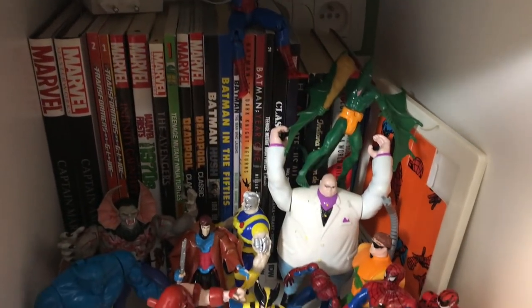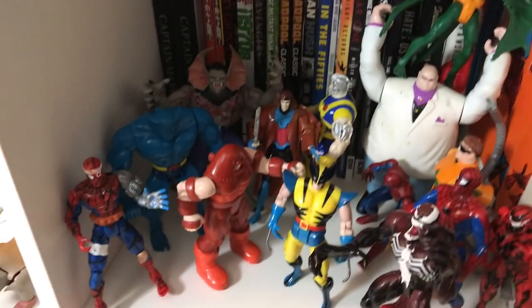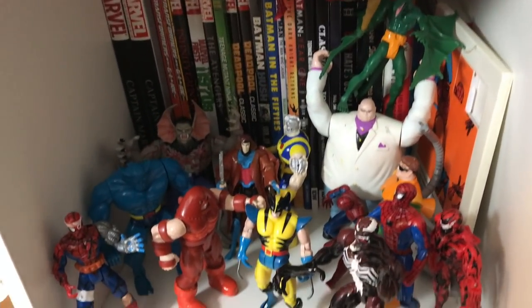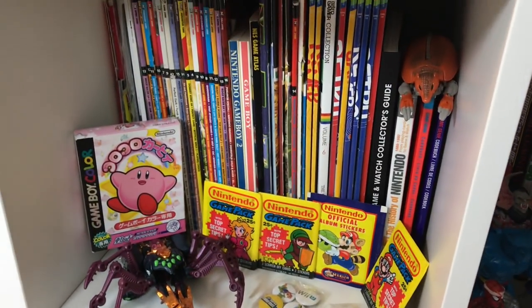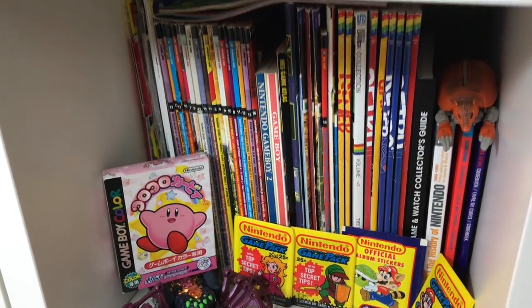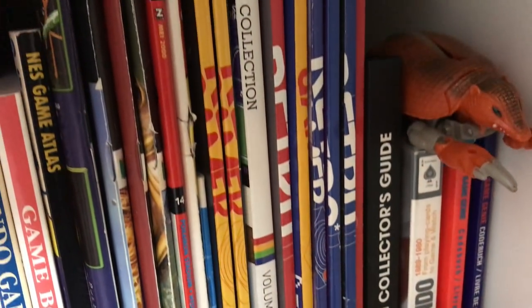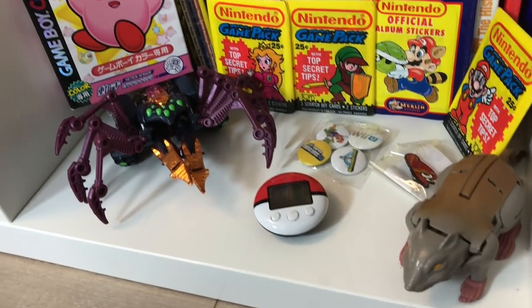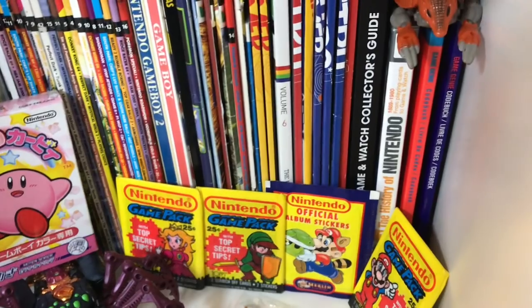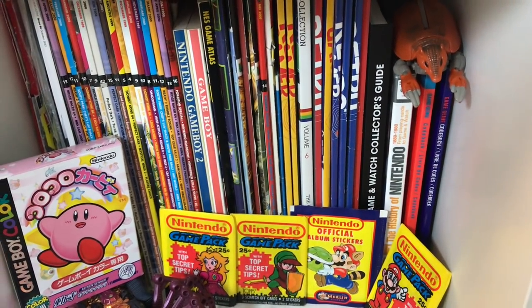Over here are some of my Marvel books, and of course some Toy Biz figurines, X-Men toys, Spider-Man stuff. Awesome. Here's a little more dedication to some of the gaming stuff. You got some of the collectible cards by Nintendo, some album sticker stuff, and some more Beast Wars Transformers. There's a lot of good books on Game & Watch, which I have over here.